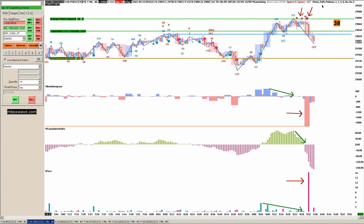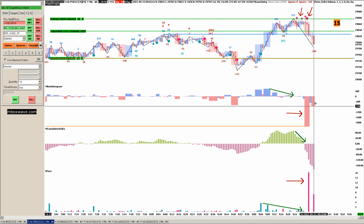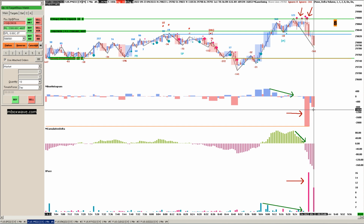All right, so looks like we are coming down with some supply, quite a bit of supply now. You know, we'll see if this keeps on growing here. And the cumulative delta is growing, but here it's not. So I'd be concerned about potentially this, but we'll see what happens.